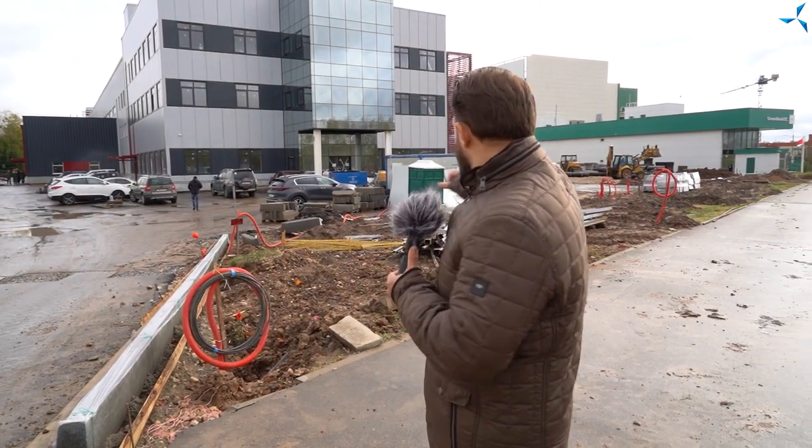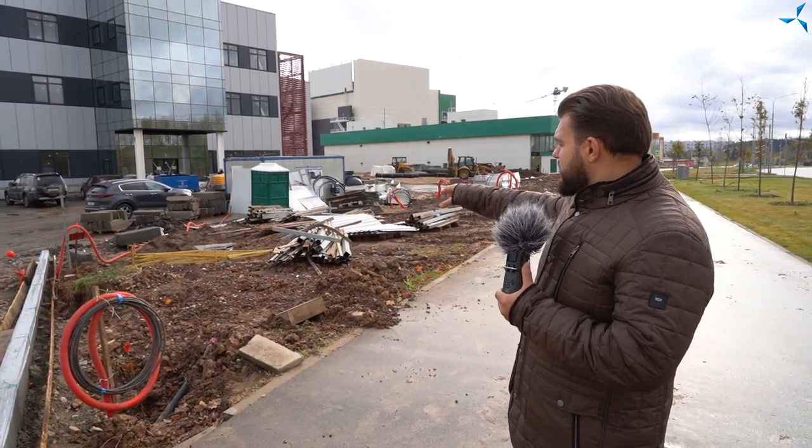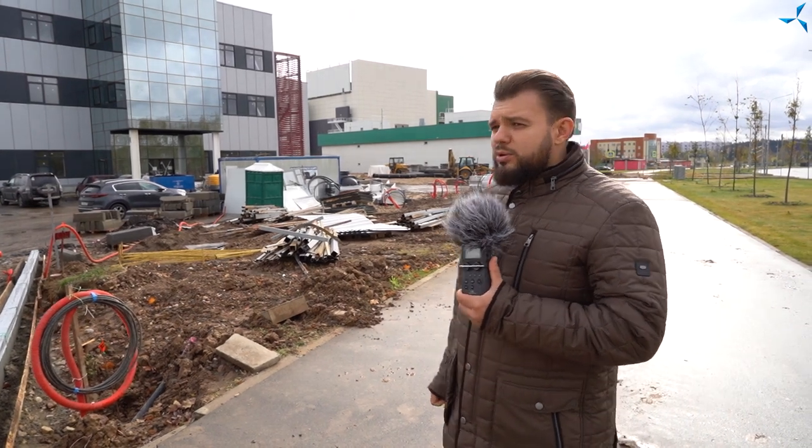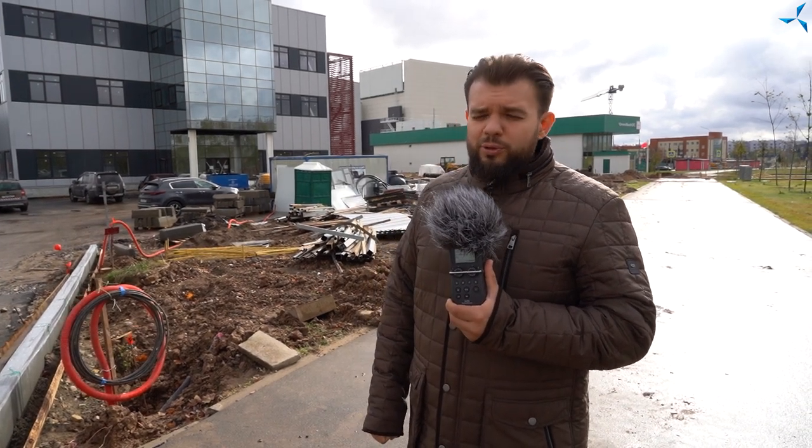We have now moved to the main and only entrance to the site that exists today. We can immediately see that the entire site, where the temporary construction camp was located earlier, has been completely cleared. There are still some metal structures left, which will also be removed. We can see that there is no temporary fence. It has been completely dismantled.